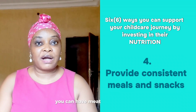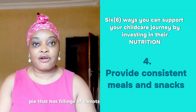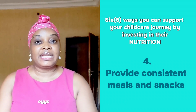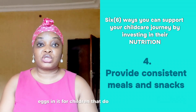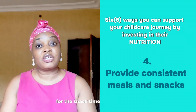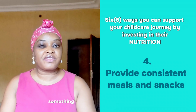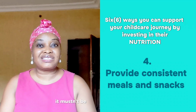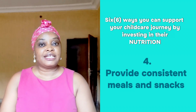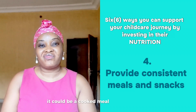You can have meat pie that has fillings of carrots, vegetables, minced meat, eggs in it. For children that do not eat in school, that school do not provide when you're going to school, for the snack time, you can provide a smaller portion, something that they like. It mustn't be something that is baked. It mustn't be something that is fried. It could be a cooked meal that they like.